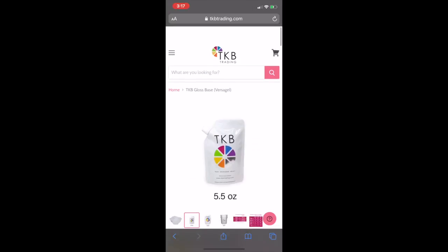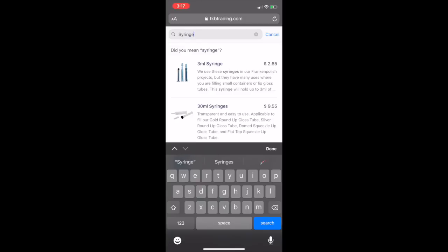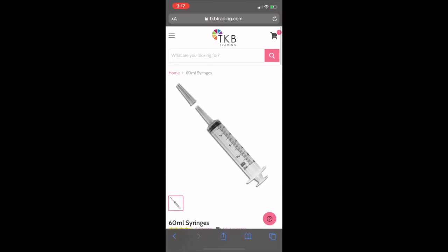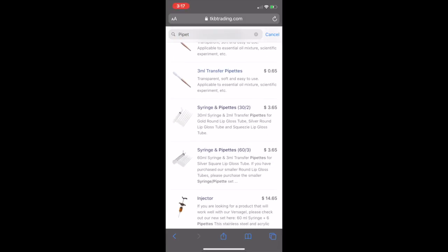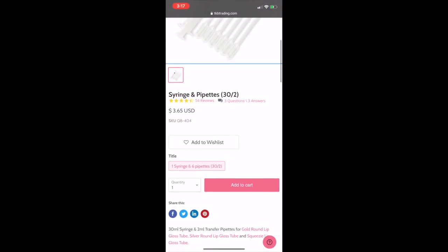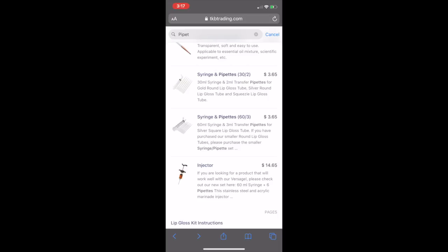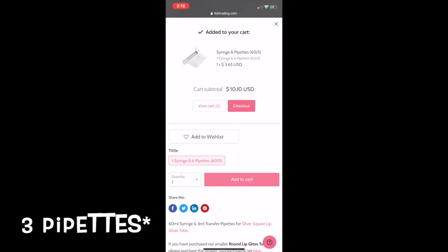Now what we need is a syringe and some pipettes. So I'm going to type in syringe, and you want to get a 60 ml syringe. So let's see, syringes are right here. Unfortunately, they are out of stock. So we're gonna type in some pipettes. Okay, make sure they are 3 ml if you're getting a 60 ml syringe. So here it is right here. So this is what you wanna get, but see, this is the 30 ml syringe. Again, you want to make sure that it is 60 ml. So it's $3.65 and it has 6 pipettes included. So you want to add that to cart as well.